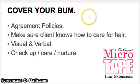Cover your bum. So with hair extensions, obviously because they are human hair and they're a perishable product and they come from someone's head, not every packet is going to be the same. Like, it's physically impossible. You cannot control what someone did with their hair during their life, and for this reason is why hair extensions are non-refundable, and you need to have your agreement policies in place so that the client understands that once those hair extensions have been applied, you hold no responsibility for how they're going to behave. You can't control what the client does or doesn't do with them, and you don't even know where they came from. The only people that know where they came from or how they've been treated is the person that sold their hair in the first place.